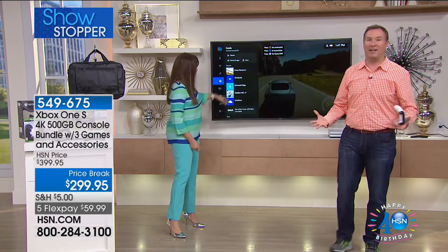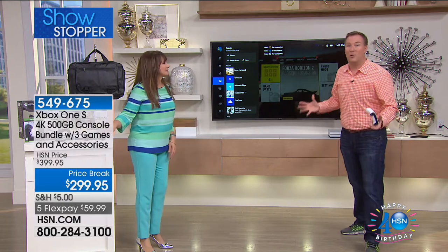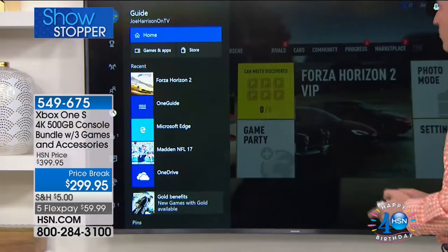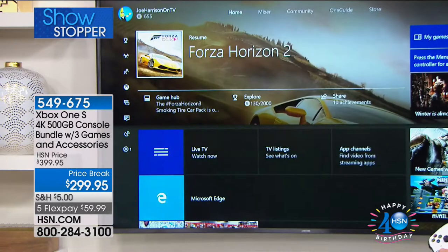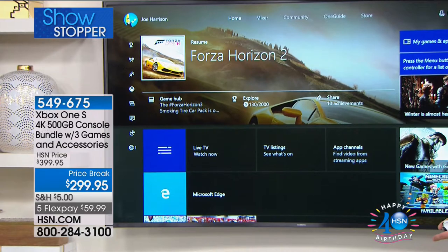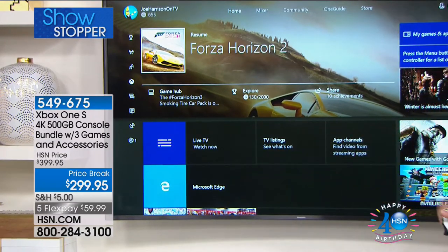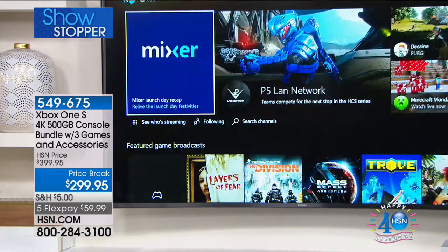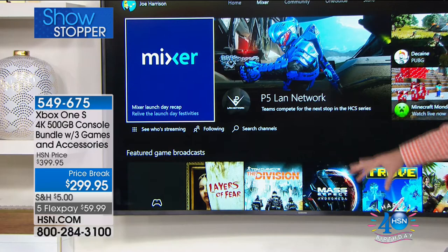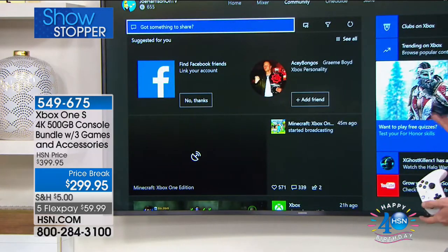Now, the cool thing about having an Xbox is this is truly gonna be your new entertainment hub. Because we've always known about Xbox being about games. But now when I go to my home screen, this does so much more. Now this becomes a movie streamer. This becomes where you access online content. This becomes where you can surf online because it has Microsoft Edge, just like all the new computers have. It also has a mixer section where you can share live videos of you playing interactive with your friends. So it really becomes a community event.